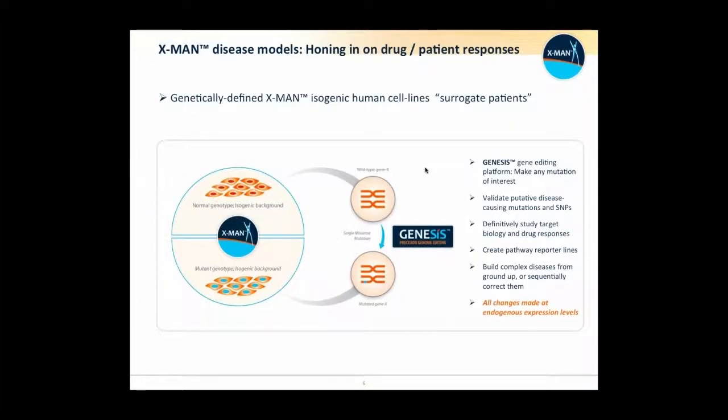So what are our X-Man disease models? Well, these are isogenic cell line pairs where we take a parental cell line and we use our genome editing technologies to create variants of these. Now, these can be a wide variety of different genetic changes. The key point is that they're all made at the endogenous level, so that the control mechanisms for expressing these genes are the correct mechanisms within the cell.